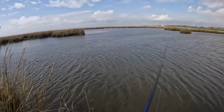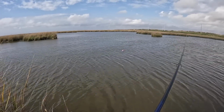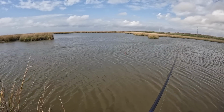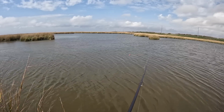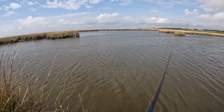Like those corks? Yeah, when they're on sale. Otherwise they're a little overpriced. They are good.